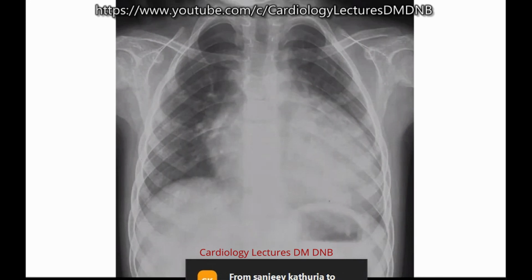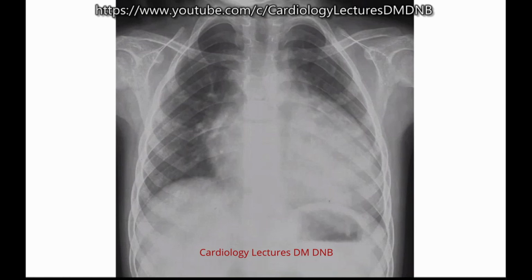Vasculature is normal in both the RV and LV, right and left lung. There is no left atrial enlargement, no double atrial shadow, no elevation of left main bronchus. And there is gross RV enlargement. What is vascularity, you said? Vascularity, ma'am, looks like normal, ma'am.